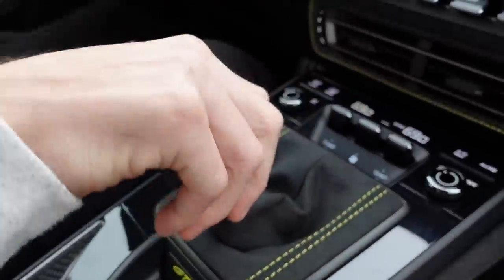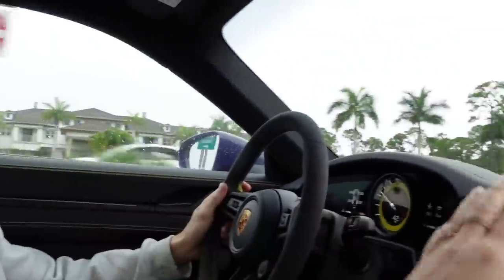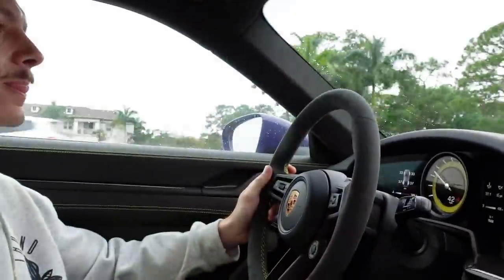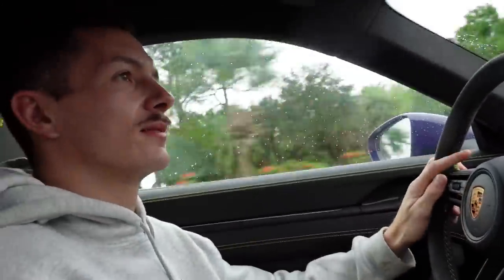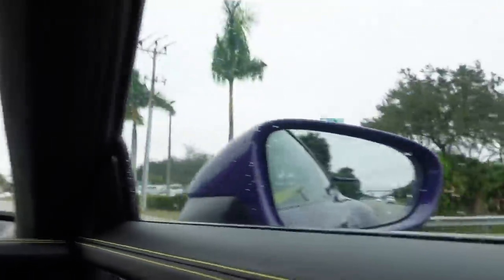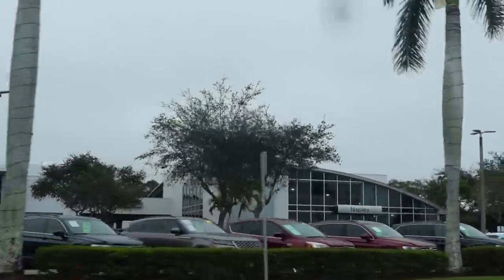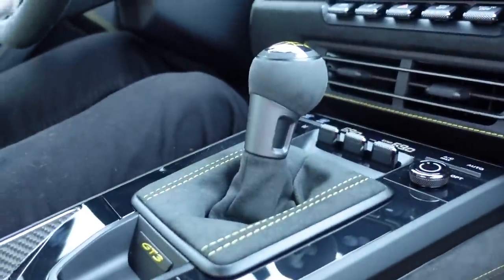That was a weird little blippy it did on me. No, I think that was just you releasing it slower because it's so high up. It's got the gas. Cool sound to it. Craft Sports up here? I think it is. It is. Ooh, that's where I got my TTRS. Audi Naples, what's up? Ready for it?